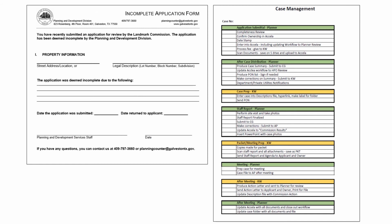Once you've received the application, the next step is a completeness review. And a thorough completeness review is vital to a successful case. You need to be sure that all the information needed by the Commission has been provided. It's best to review the application before officially accepting it.